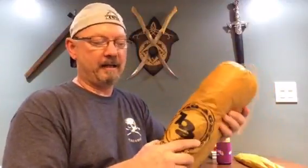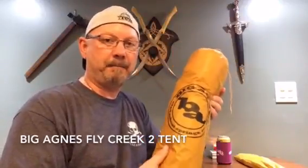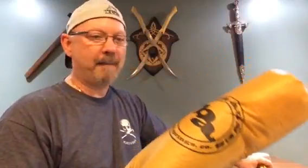Wanted to go over a couple quick little changes we made in the gear. One of the first things we did, we got the Fly Creek 2 from Big Agnes. This shaves about 3 pounds off of our backs, so I'm really happy with this. It's a really small package.